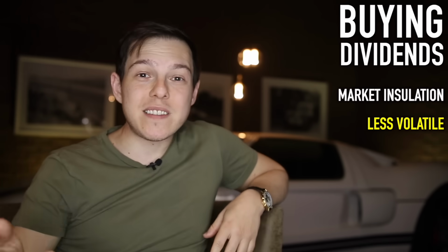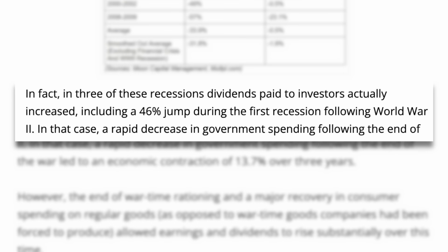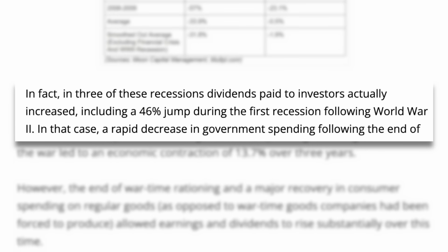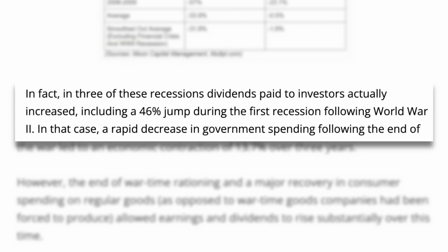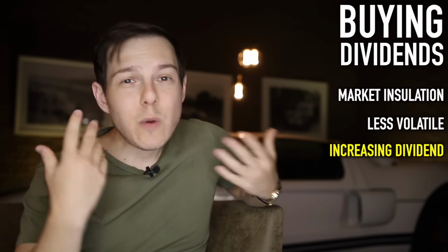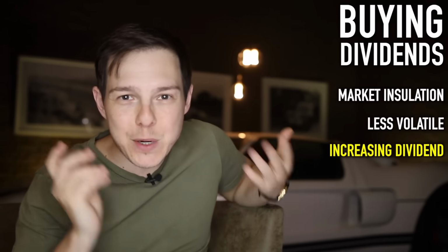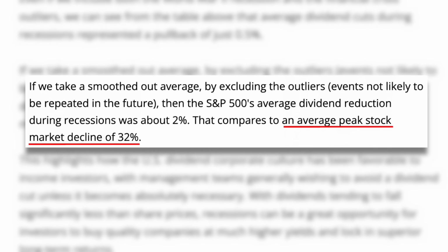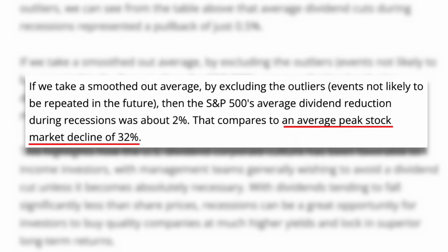Third, throughout recessions, dividend payments sometimes even increase. As Simply Safe Dividends points out, in 3 of the above recessions, dividends paid to investors actually increased, including a 46% jump during the first recession following World War II. Now, even though such an increase doesn't happen every time, the average dividend cut is just a mere 0.5% compared to the stock market's average decline of 32%.